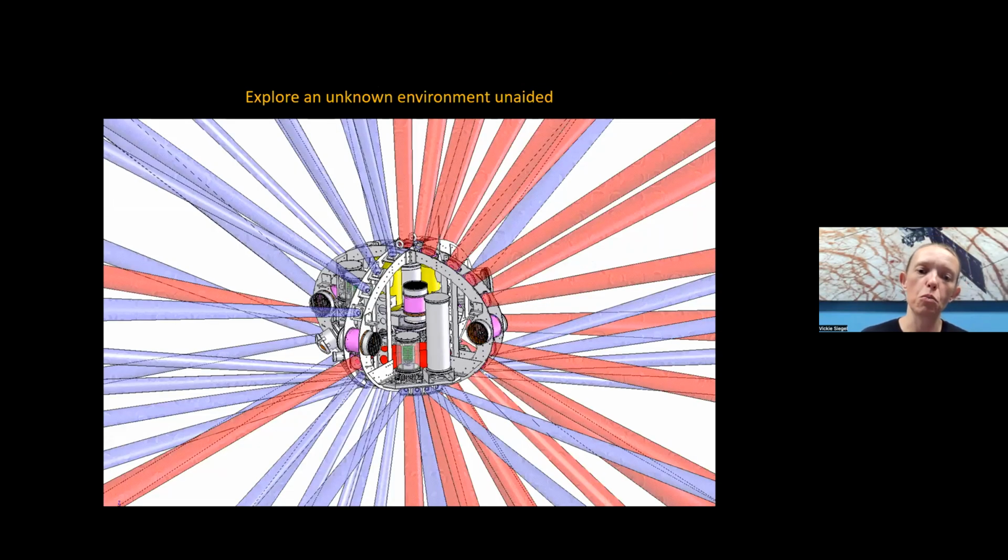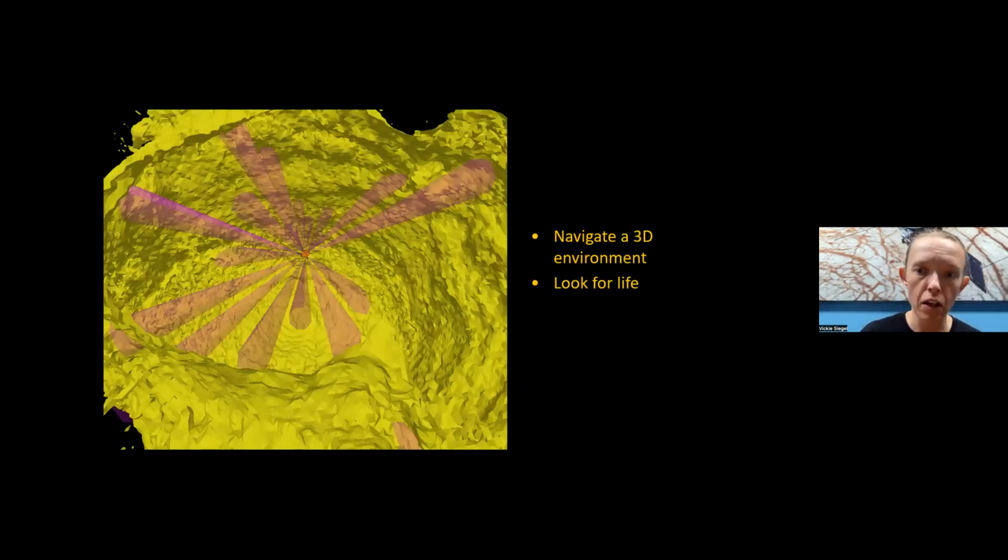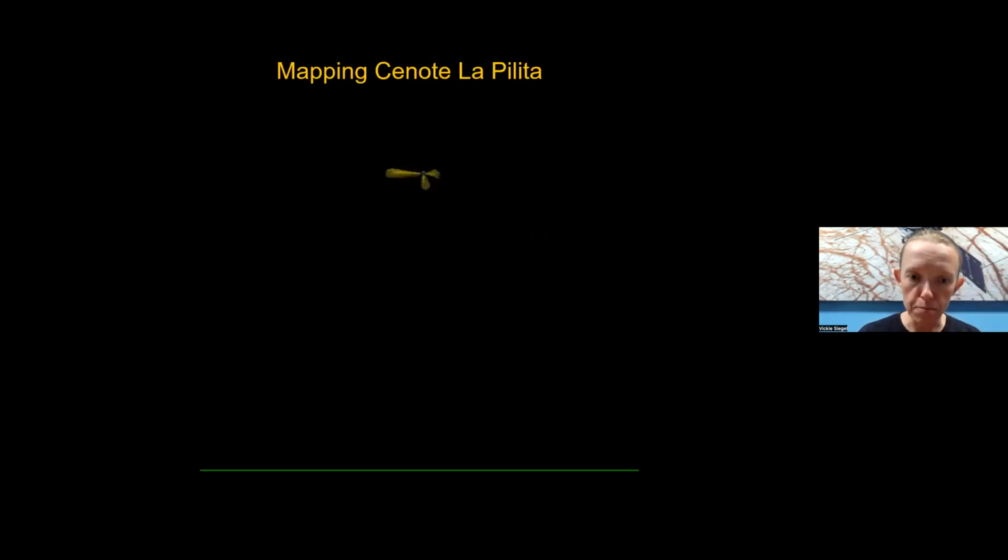When we built this vehicle, we wanted it to be an all-seeing eyeball, basically. So all the rays you're seeing here are sonar beams shining out, looking in every direction, so you can move through this sinkhole and see not only ahead of you, but also, how do I get out? What's behind me? What does it look like if I turn around? I think we've all walked into a room and then turned around and it looked maybe different from what we expected. So the idea was to navigate in a 3D environment here and look for life. This is just a different rendering of those sonar beams striking the yellow walls.